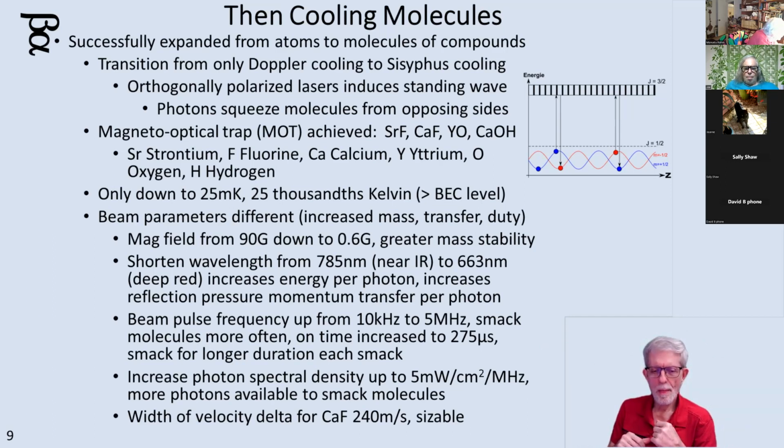They shortened the wavelength from 785 nanometers, which is in the near infrared band, to 663 nanometers, which is deep red. So the laser would be up in the dark red visible spectral range. That increases the amount of energy each photon carries to each particle of the material. So hitting it harder. They changed the beam pulse frequency from 10 kilohertz to 5 megahertz. That's thousands of times a second to millions of times a second. So there's more energy per smack, but we have to smack it more often. And they also changed the duration of each smack down to 275 microseconds.